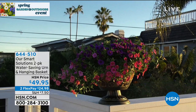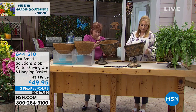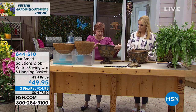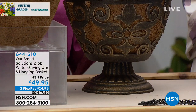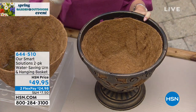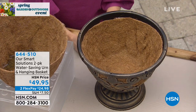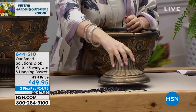And what a beautiful thing to walk in with for Mother's Day. It's nice and light. Your mom can use it as an urn, or if she changes her mind, she'll just attach the chain and use it as a basket. So it comes with two baskets, two chains, and two urn pedestals. So you can have it as an urn. You get two of these.